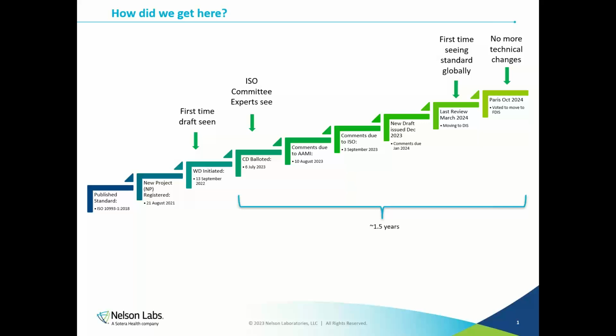But I think the thing that matters the most is the last two boxes up there. So in March of 2024, we met in Japan, and we worked a whole week, every day, as ISO experts to try to get this standard to a point where we could get global acceptance. And at that point, it moved to a draft international standard.